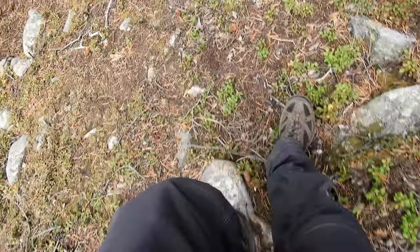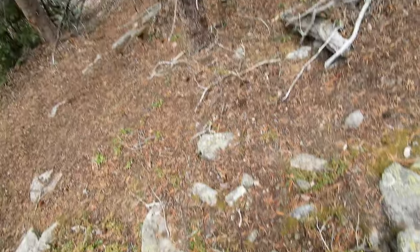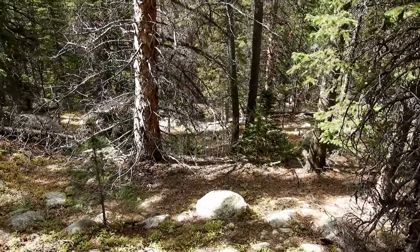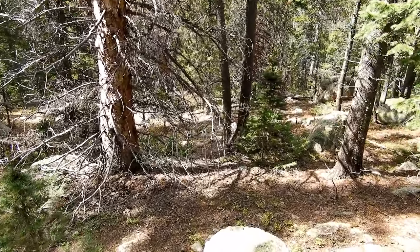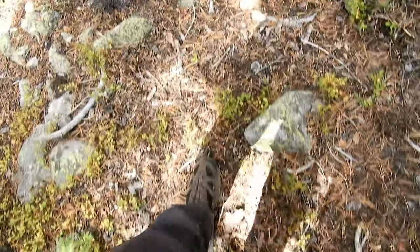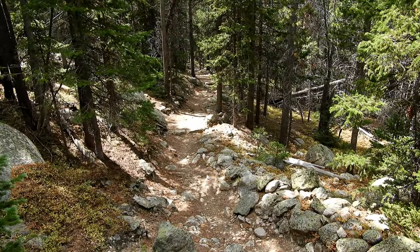Whoa! That was almost a wipeout. Come on, trail. Where you at? I'm super close. My GPS is showing me like right on top of it. And whoop, there it is.